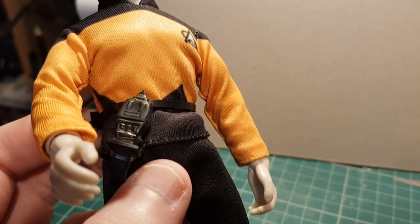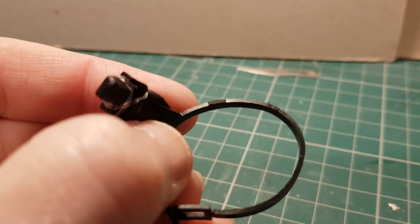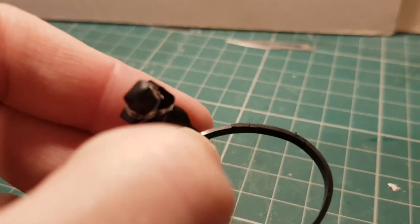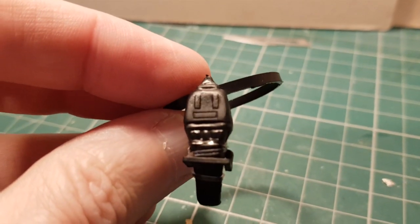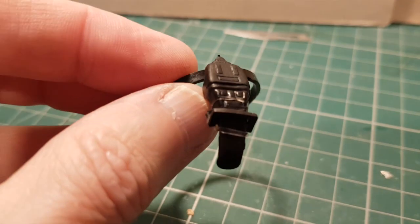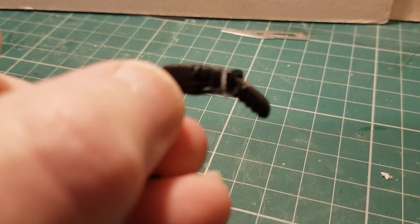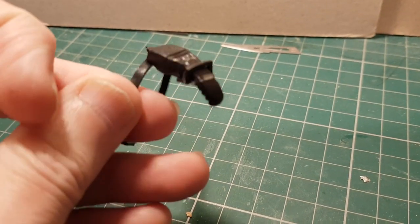Let's get the phaser off. Okay, so yeah, you can see that it is just the classic Trek belt, and they haven't even cut it off, they've snapped off where the communicator goes, so it's a little bit cheap, isn't it? The phaser is nicely moulded, but I don't honestly think there's any way he could hold it.